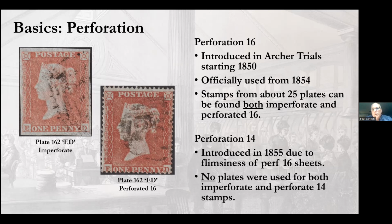But officially, perforation started in 1854 with perforation 16, and then in 1855 they started to produce perforation 14 stamps, because there were problems with the perforation 16 stamps being a little flimsy.